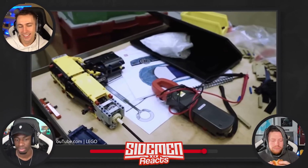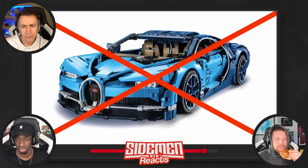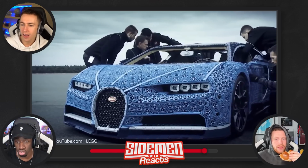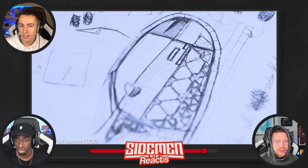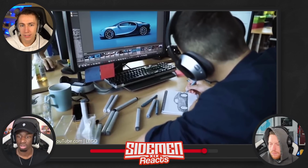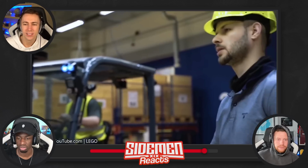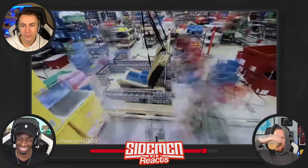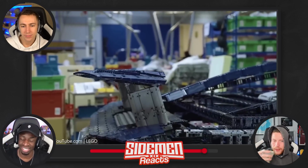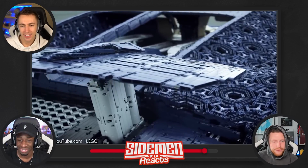Lego Bugatti Chiron, but not the model. 16 Lego engineers worked tirelessly for weeks on the development of the vehicle, which is comprised of almost 1 million individual pieces. However, the car is not 100% Lego, as the Lego vehicle cabin had to be placed on a steel frame. The vehicle also has metal rims, but apart from that, it's all Lego. Even the steering wheel, the seats, and the spoiler are made of Lego bricks. And that's not even the craziest part. The car actually drives.